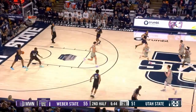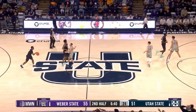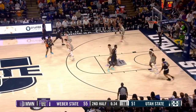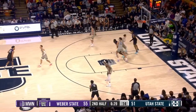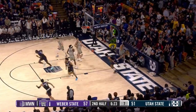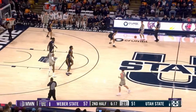Oh, the Aggies have left points on the board, missing 2 front ends of 1-and-1s. One from Shulga, one from Akin. It's been that kind of a night. Actually, I should say it's been that kind of a second half for Utah State. They've been outscored 26-8 here in the second half. Ballard with his team leading by 4. Working against Ashworth. Driving, gets the layup. Out of control. Taylor Funk thinks he took an elbow to the nose. He's got to get back down on offense.